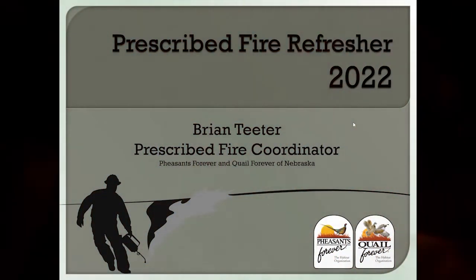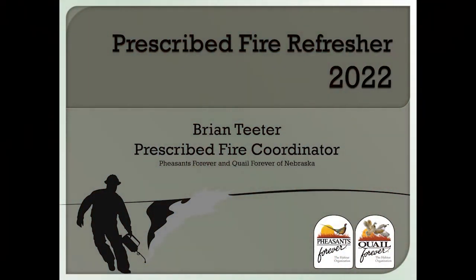Right, so today's workshop is going to be just a quick refresher on some things that we typically see in the springtime, as we enter burn season. I know that there's been a few burns happening out there. It's looking like we're needing a little bit of moisture, just a quick shot of moisture for most people to start burning. But overall, it's looking like it's going to be a good spring for some prescribed fire.